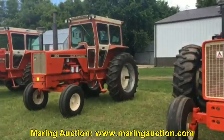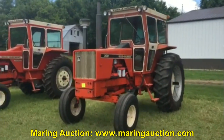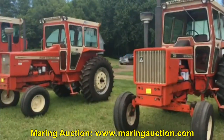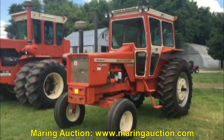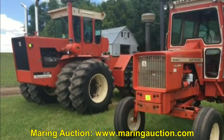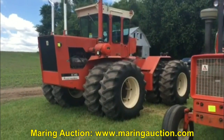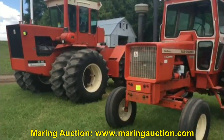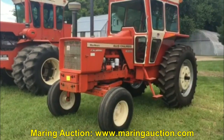We have a real nice preview of an Allis Chalmers collection auction here by Hastings for the McNamara brothers. We're going to be featuring quite a few nice clean tractors, Gleaner combines. We do have that real nice Allis Chalmers 440 four-wheel drive with the big Cummins motor in it. We do have that real nice Allis XT190 tractor.